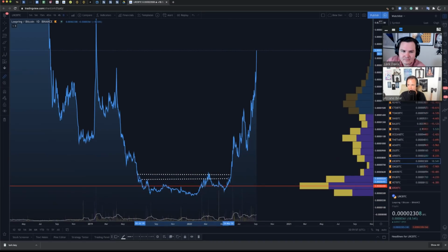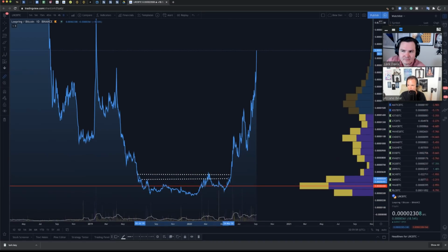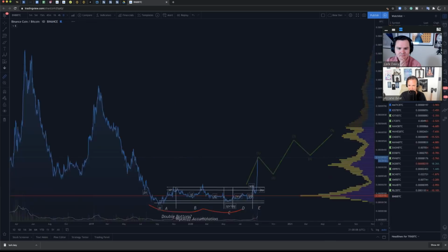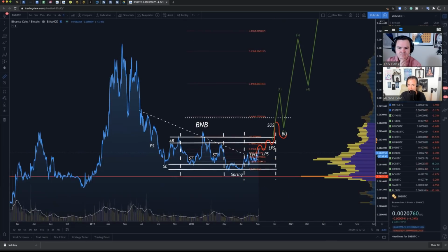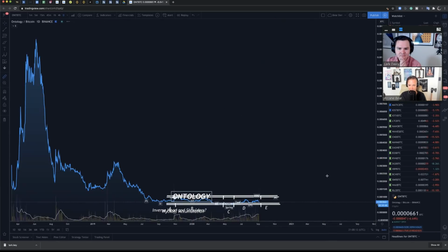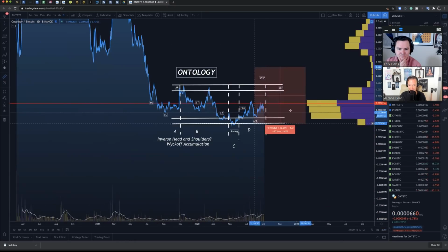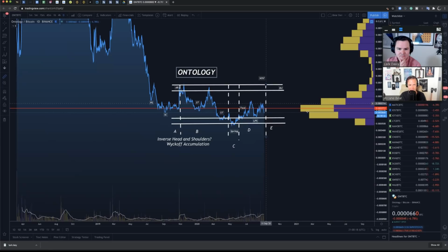And just like we looked at with Binance and a few other tokens, we're still in these stages. We just left the box with Tron into wave 1, 2, 3, 4, 5 likely coming, but there's still tons of these out there. Binance is a beautiful one. Ontology is really early in its phase D development here, in its early stages of its LPS, not even into an SOS phase yet, like clearly early. So map them out. Watch what these do.